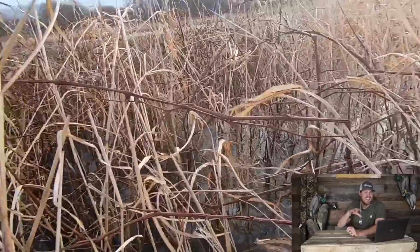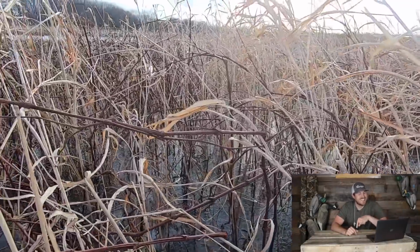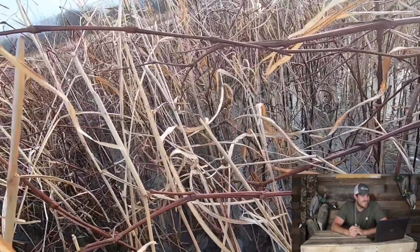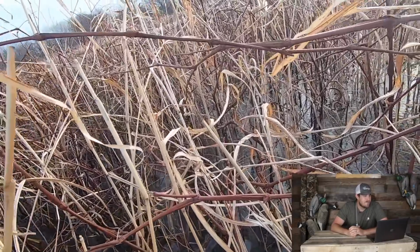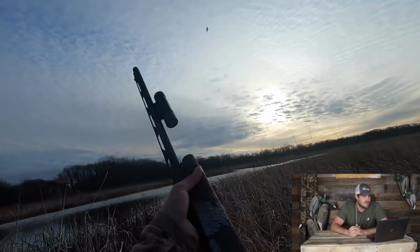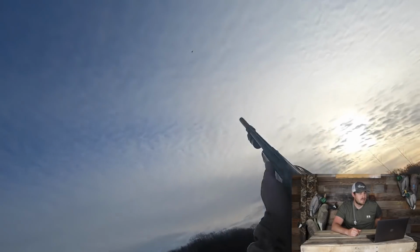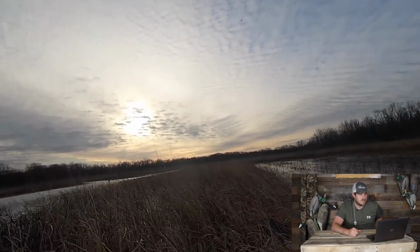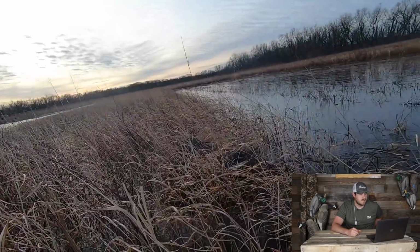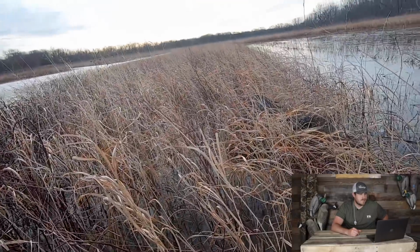You can tell I'm trying to be as hidden as possible because I'm facing my head down and everything. Oh, and this was the day I kept my coffee cup in front of me on the ice. Well, that sucks. My hide is horrible.